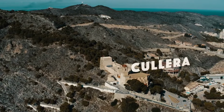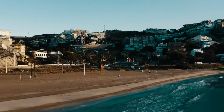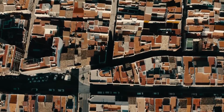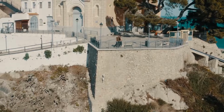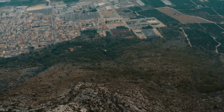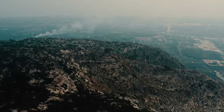Cullera is located near the end of the Iberian mountain range, on the banks of the river Júcar, and it's in close proximity to the Mediterranean Sea. The city's historic neighborhoods can be found to the south, while the tourist zone can be found to the east, closer to the water.